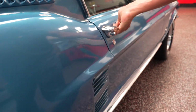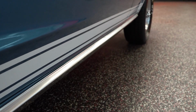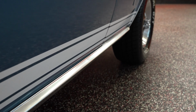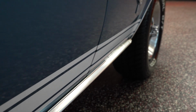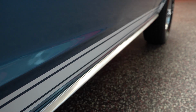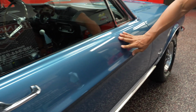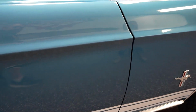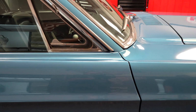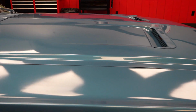Let's take a look low on the passenger side door. Once again, the striping that you see is vinyl, runs the length of the body, fender, door, and quarter. Nice shape, not cracked, peeling. Same thing with the paint on the top and the center portion of the passenger door, and the same thing on the front fender. Just a real nice looking car.